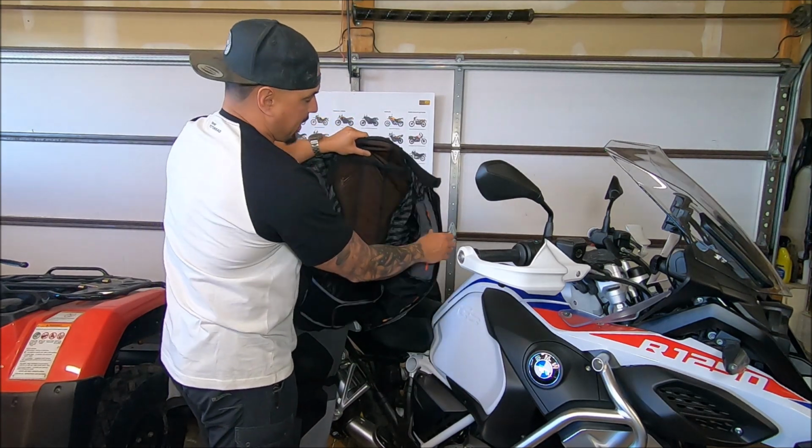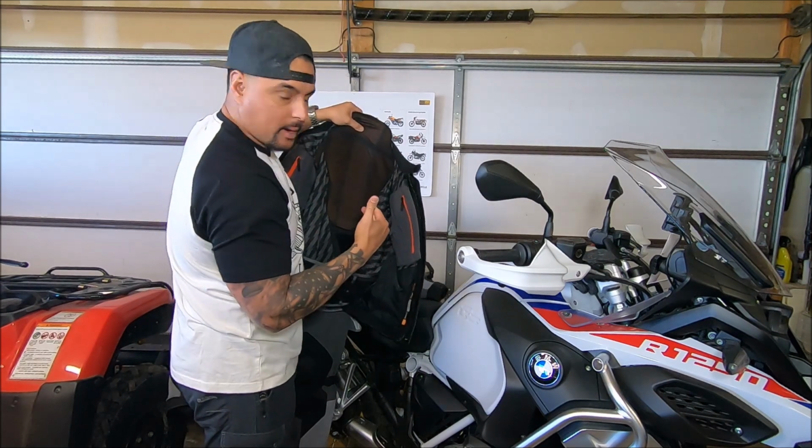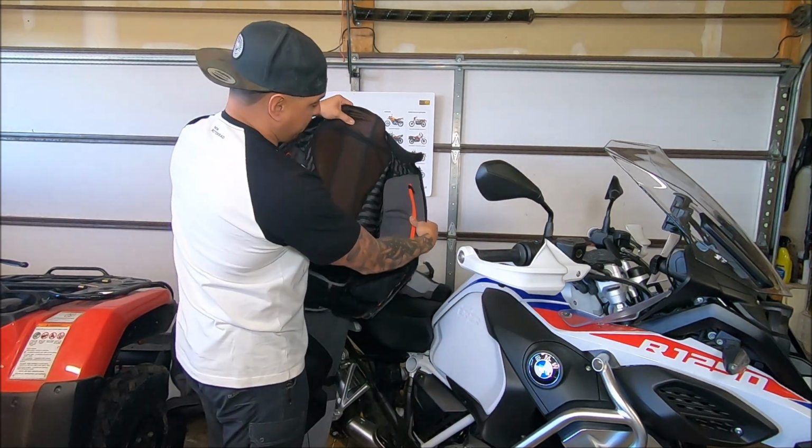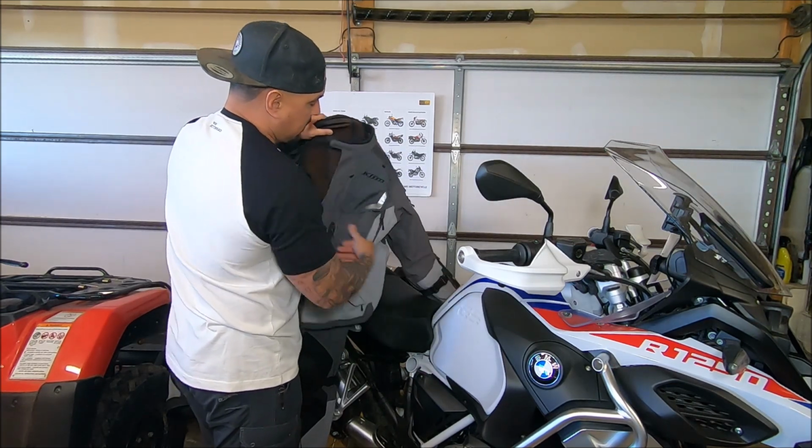You do have some chest pads here that still have pockets. So when I ride, I have two cell phones. I have one cell phone here. I have one cell phone there that I keep on the inside. But again, some more pockets there.